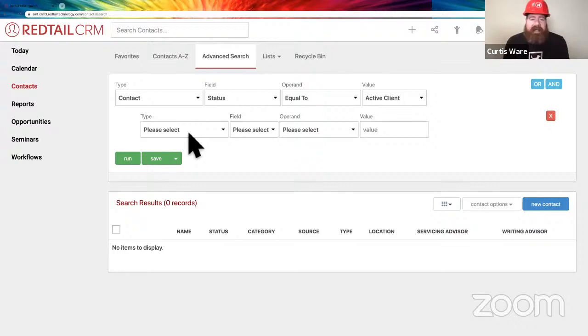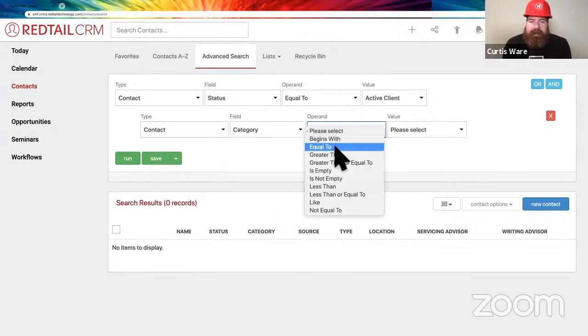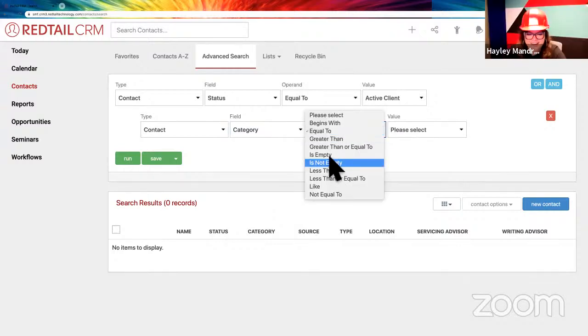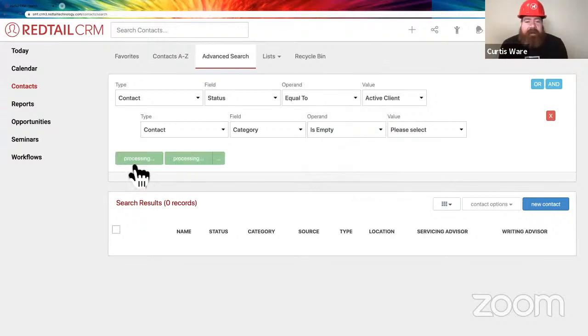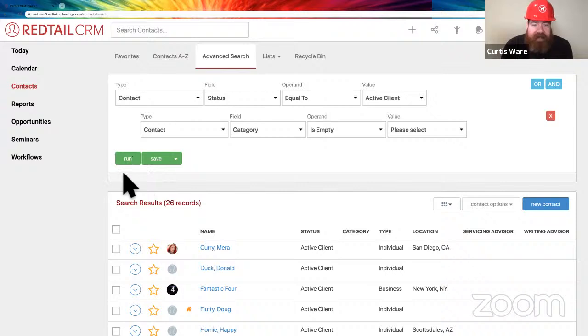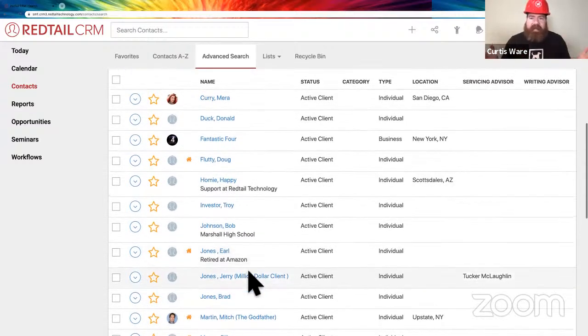We're going to start with contact again, because this time we're going to go to contact category. And right here on the operand, you can just choose is empty. Oh, right, I went on autopilot, sorry. You do not have to choose a value when you use is empty. And right away, we got 26 contact records who are marked as active clients, but don't have a category. That's dirty data right there.